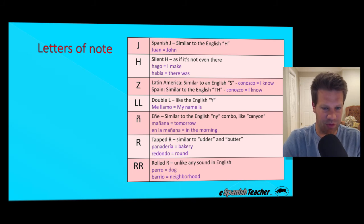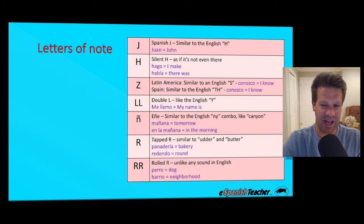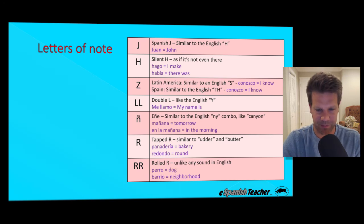The ñ is an N with a little squiggly over top. It almost looks like a person's hair is placed right on top of that N. It's similar to the NY combo, like the word canyon in English. So, mañana. Mañana means tomorrow, but en la mañana means in the morning. So mañana has two meanings. Mañana. Pretty easy, and it's kind of a fun word to say.